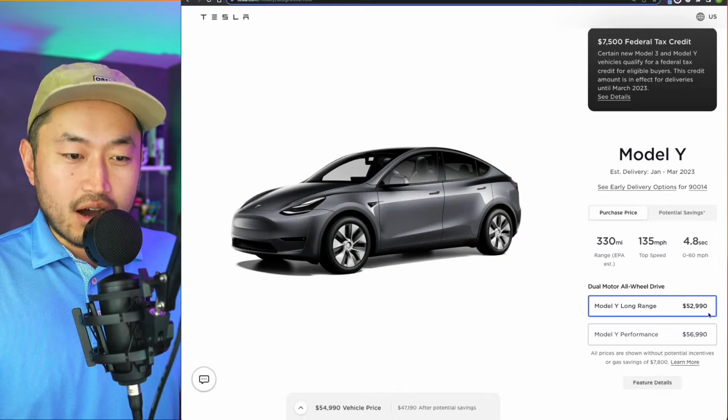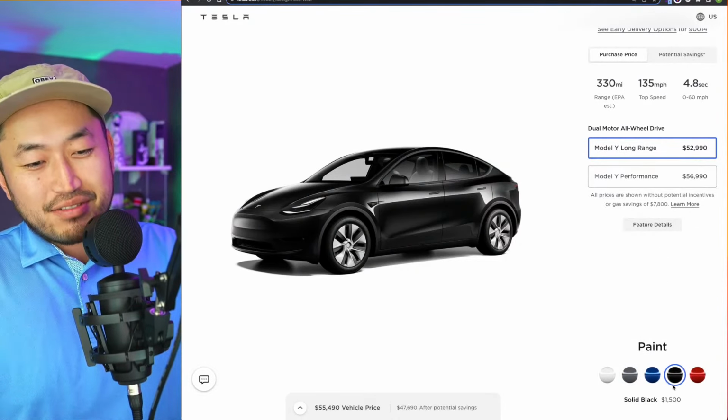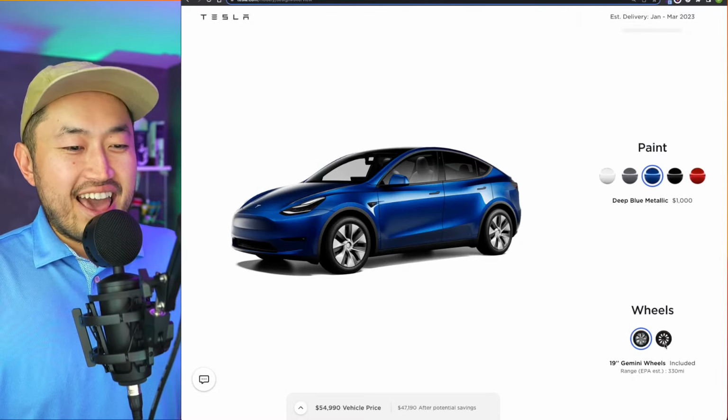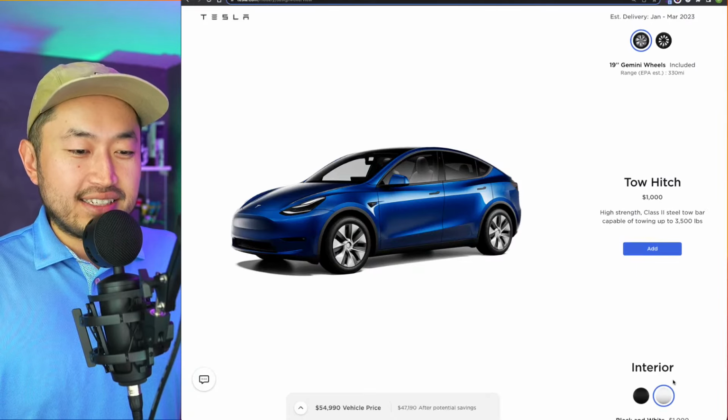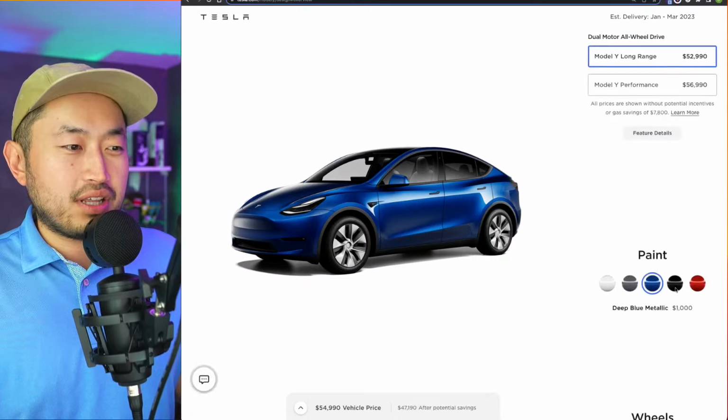I would go Model Y Long Range. I would go black interior. This is tough because now it puts us over $1,500, so I feel like I'm forced to get blue interior at this point, and then I would go with the white interior to kind of keep it under $55,000. And the blue is also really nice.